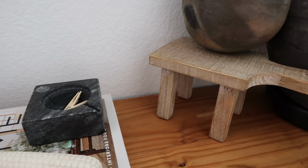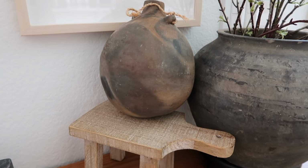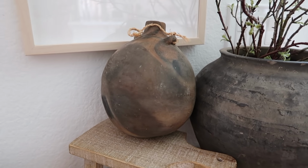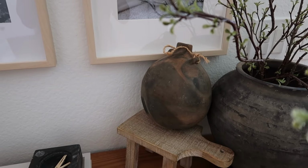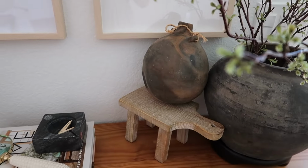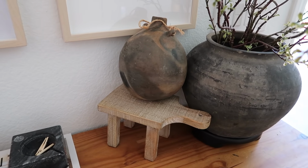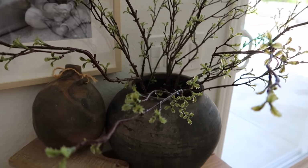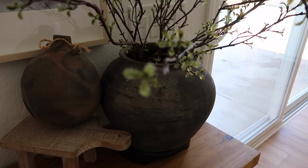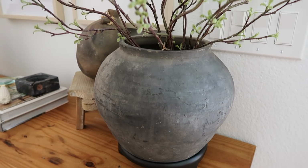And then right next to that I have a cute little wooden stand, and that one I found at Michael's. And then right on top of that I have this beautiful vintage vase that I found at Goodwill. Beautiful. The second I saw it, I was like, oh my god, I finally found something worthy at Goodwill. And then right next to it I have almost a replica of the other black vintage vase, which I found at the same vintage shop here in Southern California.